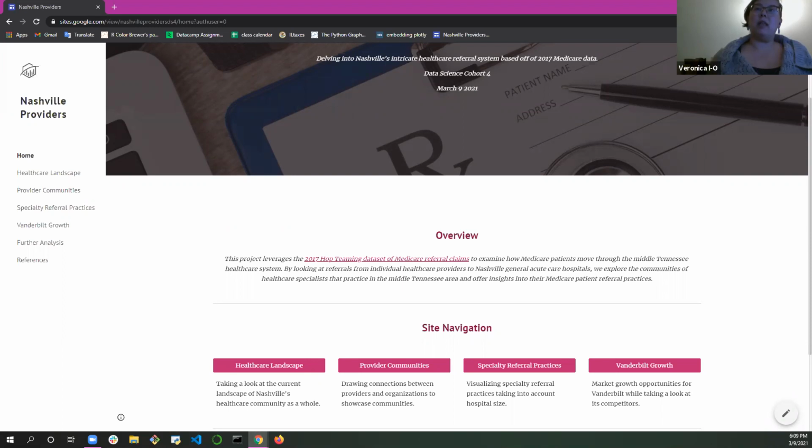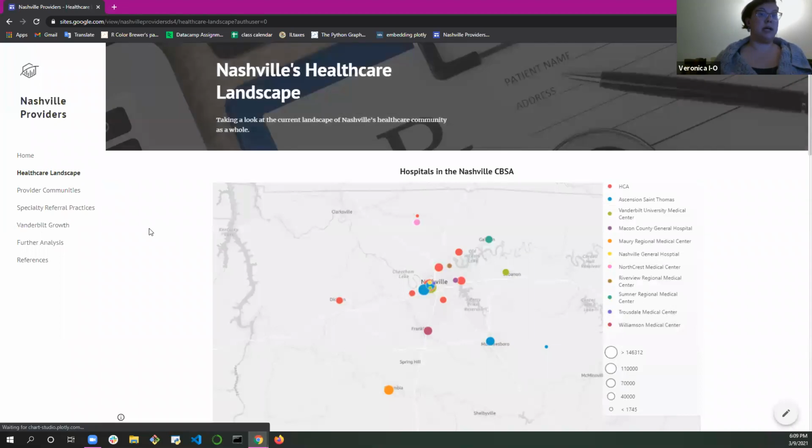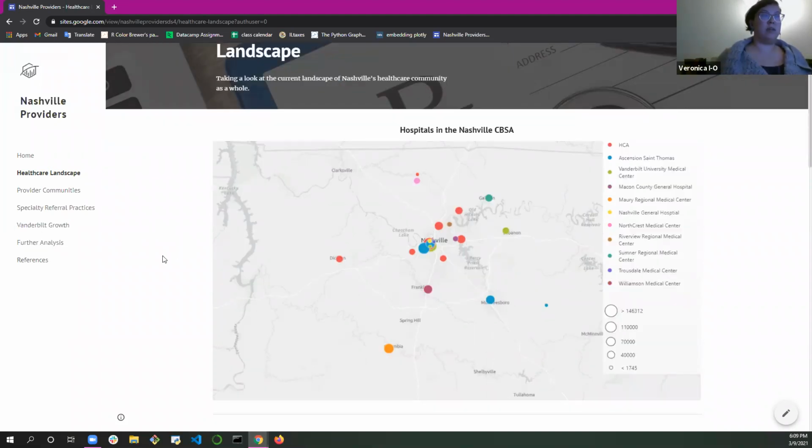And so let's go ahead and start looking at the healthcare landscape to see some of the insights that we were able to draw based on this data set. Looking at this map, we see that across the Middle Tennessee area, there are those 25 hospitals. Here we see them mapped out, and each of the dots is a different size based on their total patient referral count in this data set.